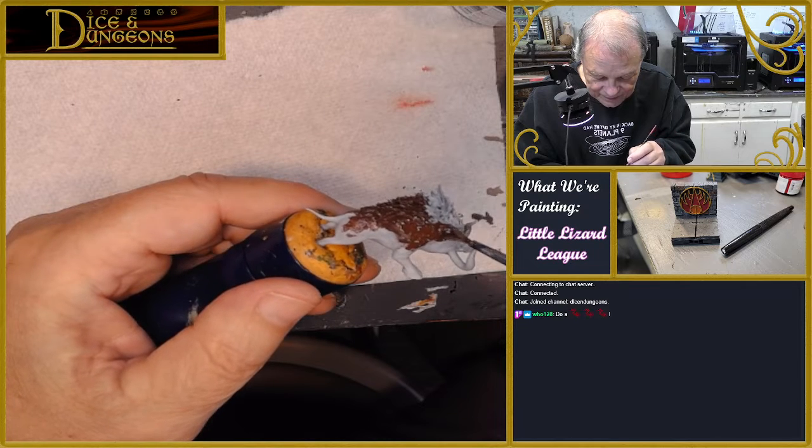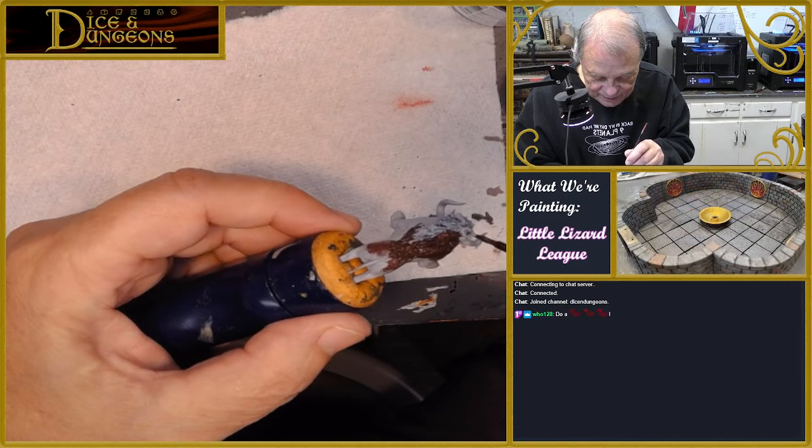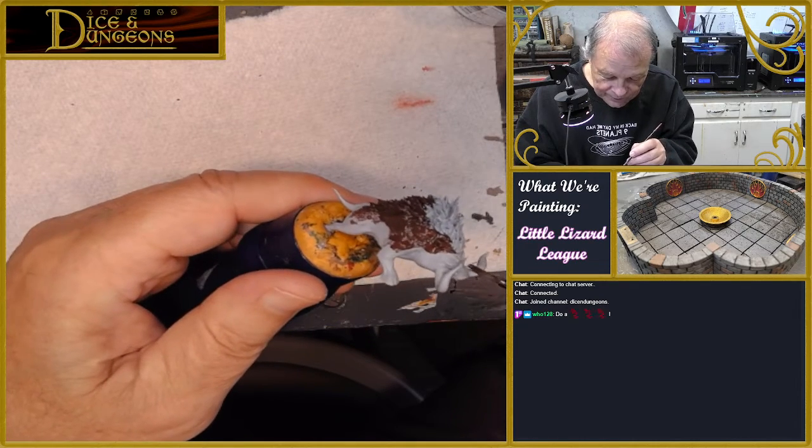Got its ears up here. I'm going to lose those or do something to highlight those a little later. These little beady eyes are way down there.